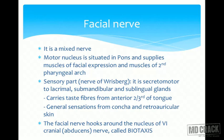The facial nerve hooks around the nucleus of the sixth nerve, that is abducens nerve, and this phenomenon is known as facial colliculus. Sometimes it can be asked as a question.